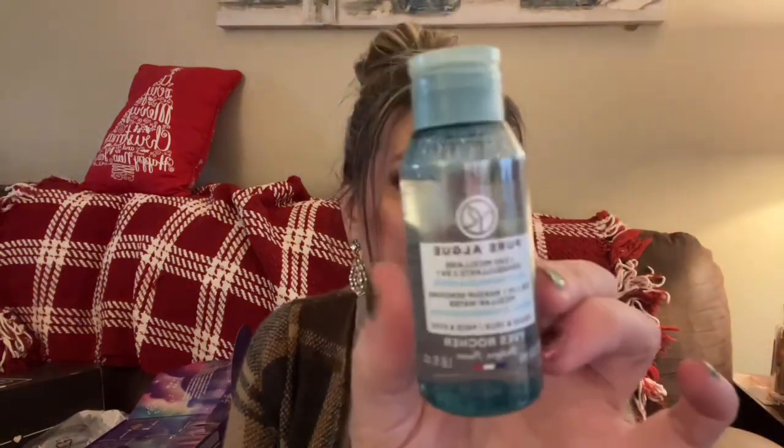Pure micellar, 2-in-1 makeup removing micellar water. Always need micellar water. That is one thing that I use every single night to take my makeup off, especially for my eyes. So yay, happy to have that as well.